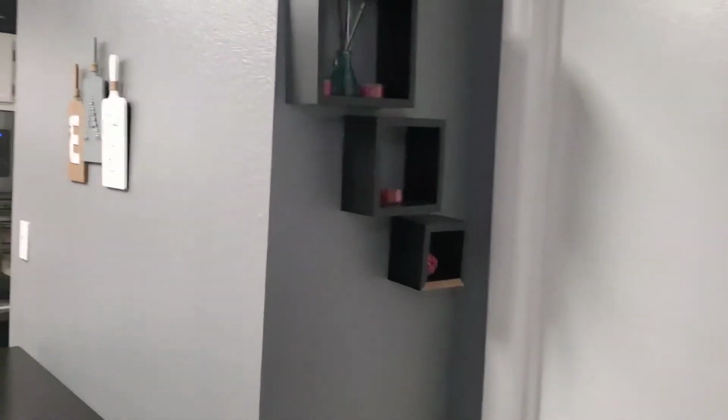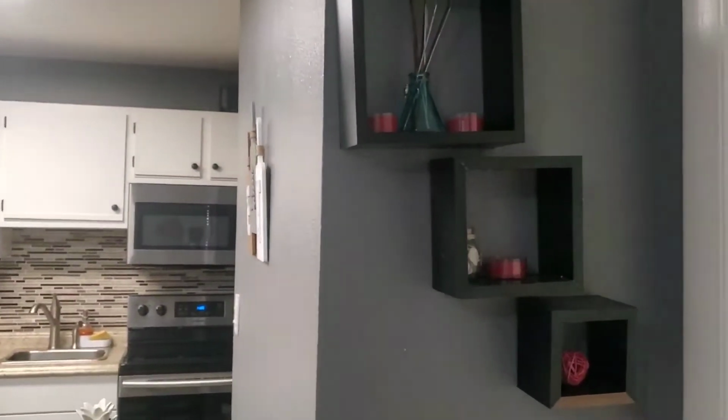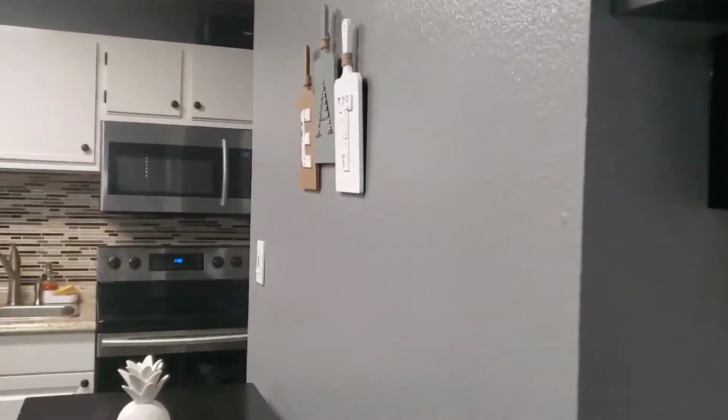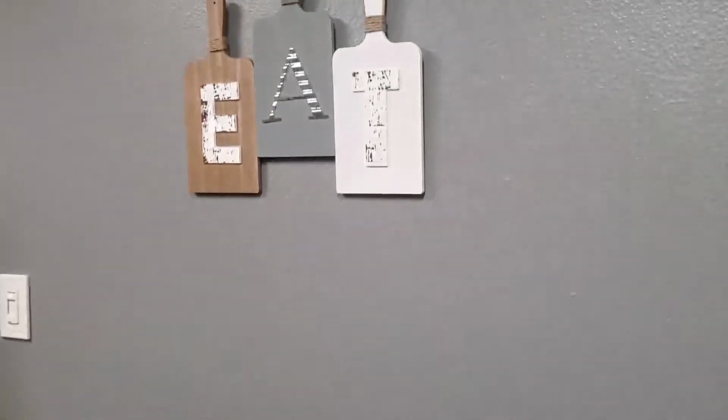Love it. And this shelf, I've had it for a long time also. Look, this came off, but I still have it. I refuse to give it away. So I have it just right here. It's just an extra something, so that place is not just empty. And let's go to my kitchen area.